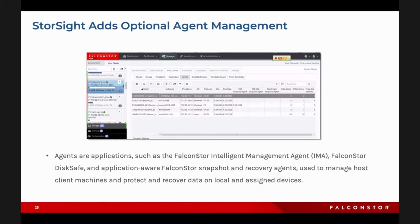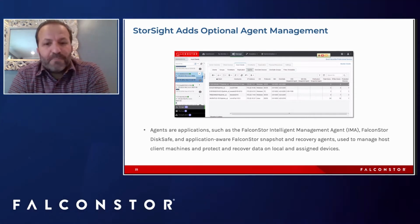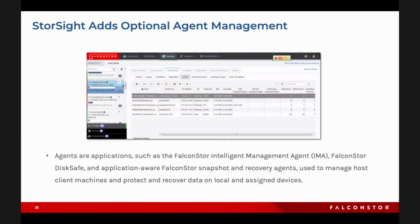Abdul, do you want to mention how customers are using this? Yeah, absolutely. Managing hundreds of DiskSafe clients, let's say, for that sideband solution can be a pain, as most of our customers would know. Updating those clients one by one, whether it be a FalconStor patch or a policy update that you want to do. With StorSight, we have what we call FCM. Through StorSight, you can push a single FalconStor patch and update to all these clients. And it's not only DiskSafe, it could be IMA, or we're expanding that list of our snapshot agents as well. You get a list of what kind of agents you have installed on all your clients, whether you need to update it, and more importantly, you can check right there in the GUI if there's a new version available from FalconStor, and you can just use the GUI to push that to all the clients.